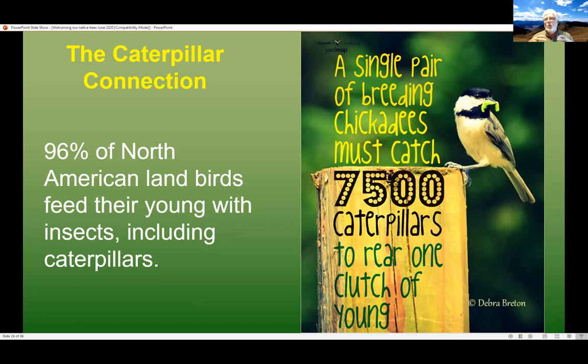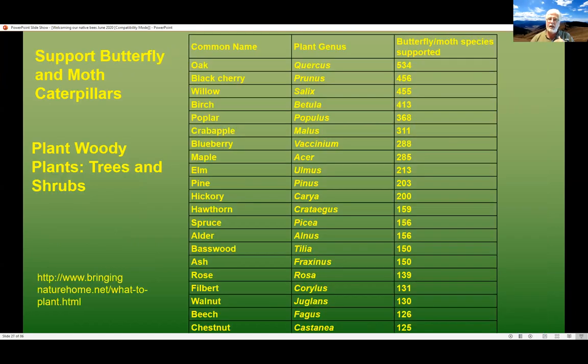So we need those native trees and shrubs and other herbaceous plants to produce those caterpillars to allow the birds to feed their young. So without these native plants, which are also pollinated by our bees, we don't have the caterpillars of other pollinators, moths and butterflies, and then we don't have the songbirds. Everything is interconnected. So this is a listing from Bringing Nature Home, just to give you an idea.